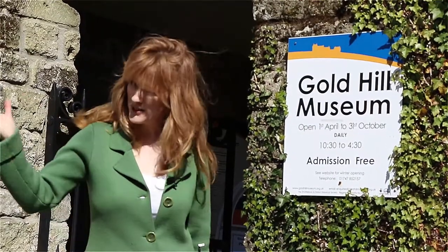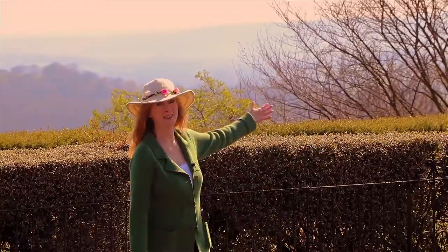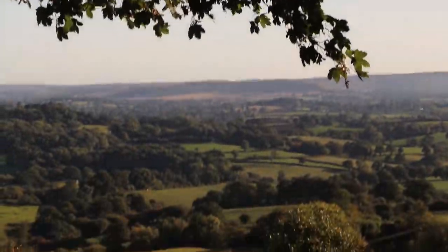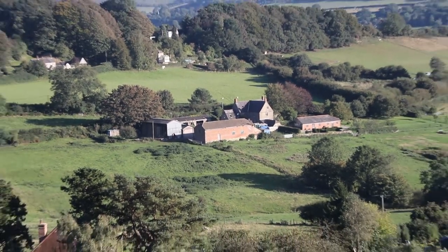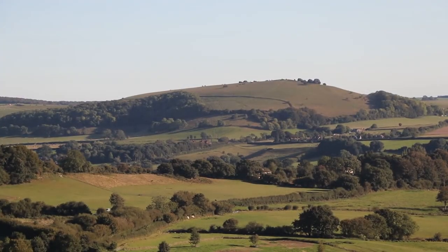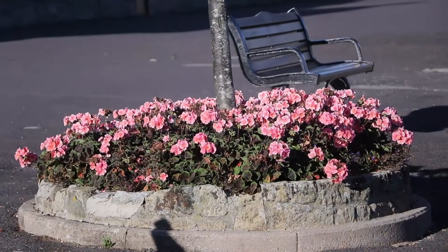And once you've stacked up in knowledge, had some lovely food to eat, it's time to go for a walk. And lovely people of the world, it doesn't get much better than this. This is another gem of Shaftesbury. The views are stunning.